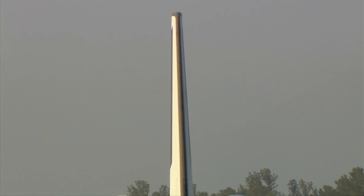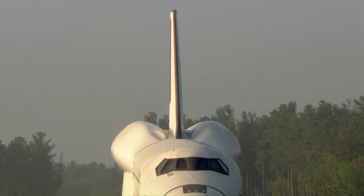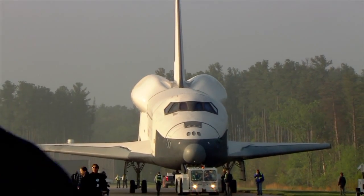This is the vertical stabilizer, which can expand with speed brake to slow the shuttle upon landing. It's a marvelous machine.